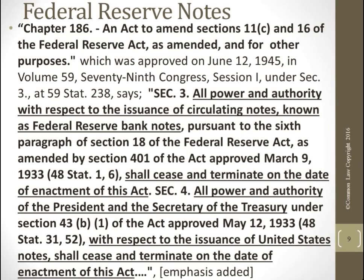Federal Reserve Notes, this is actually found at 59 Stat 238. It says it's Chapter 186, an act to amend Section 11C and 16 of the Federal Reserve Act. And then Section 3 says, all power and authority with respect to the issuance of circulating notes, known as Federal Reserve notes, shall cease and terminate on the date of the enactment of this act.